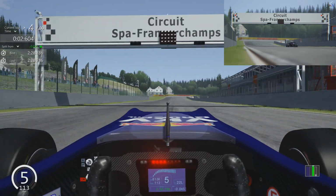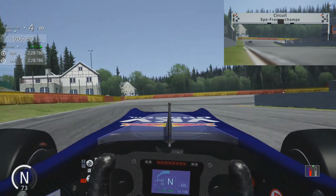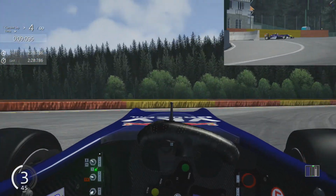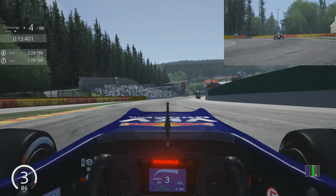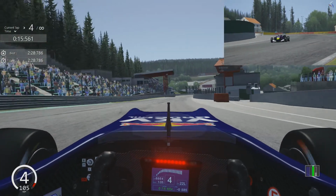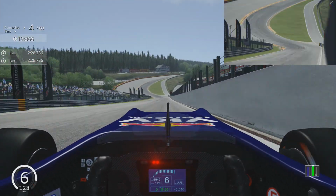So, Omicron Motorsport, on behalf of all of us, we thank you, because it's allowed the modders to come up with this. That's really good. To have an actual race team and an actual race driver involved in developing a car for a simulator is so important. I think that is the next step.